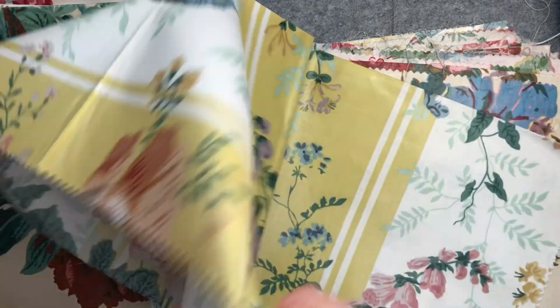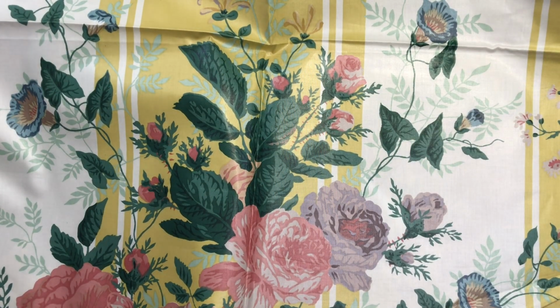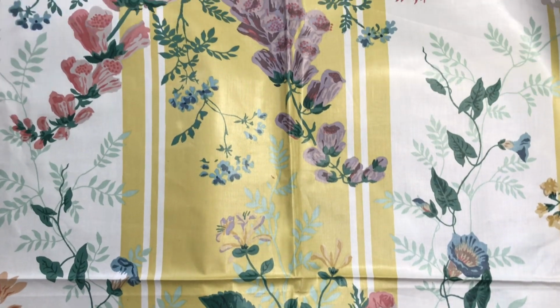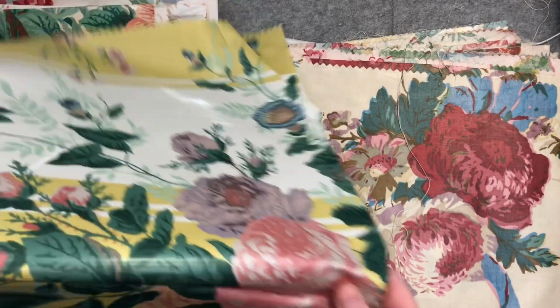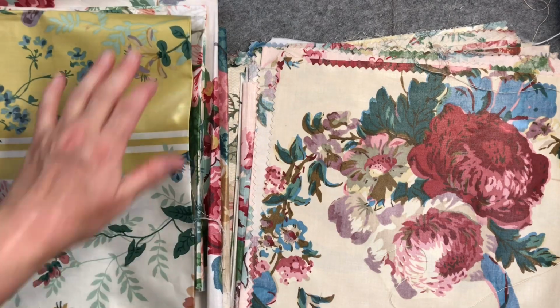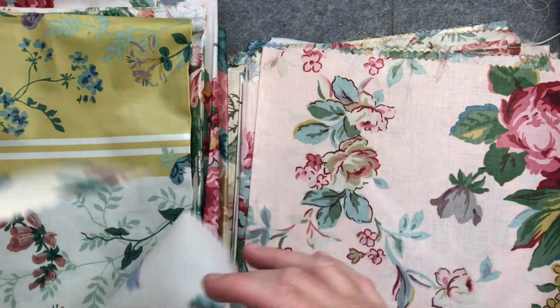Then a beautiful stripe. Again, this could be just another colourway of one of the ones that we looked at earlier. Really gorgeous. I'll have to work out whether I'm going to put these onto my little cards or leave them. I think I'll probably leave them folded this way because they've got their natural fold lines in it.